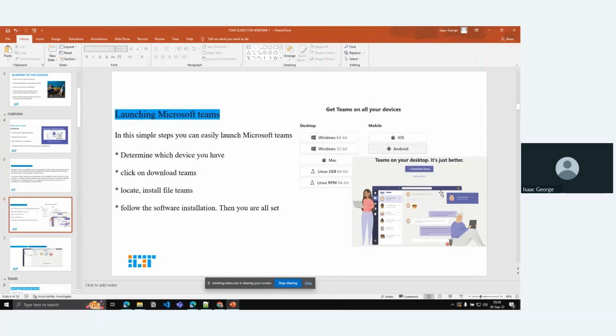There are simple ways for us to launch Microsoft Teams. There are three applications where we can use Microsoft Teams. We can use Microsoft Teams on the web browser. We can use Teams as a desktop application. We can use Teams on our mobile phones, either Android or iOS. For us to use Teams, we go to teams.microsoft.com and sign in with our account that is licensed for Teams. Or we can download the application and install it on our devices, either on our laptops or on our mobile phones.